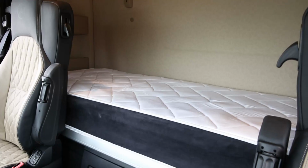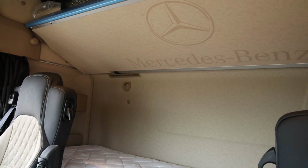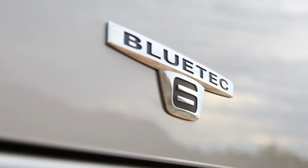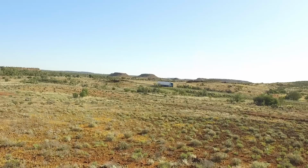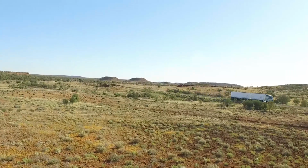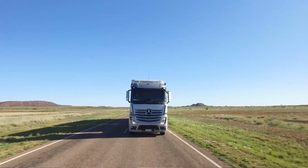It may have an issue with the height of it in this particular one, but as I've said before, Benz has a number of cab options with this new range, and certainly a number of horsepower and engine options. If I had to boil it down, it's just a truck that's a Mercedes-Benz in every way, except in the way it goes. There's a rumble about this engine that says it's from another place.